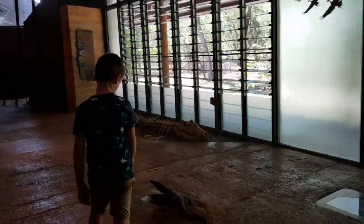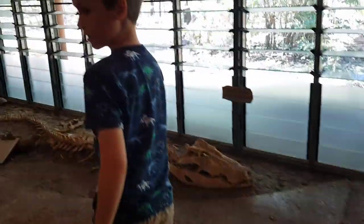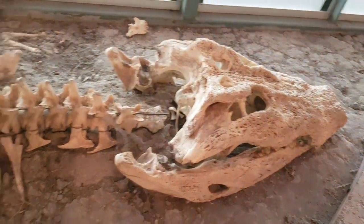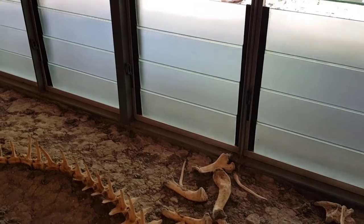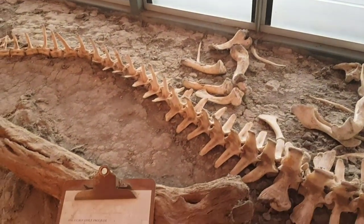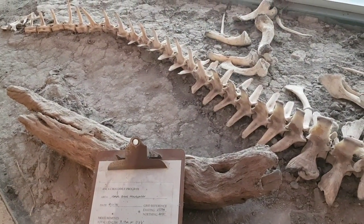Oh, we made it, Harry. We found it. Joanna? And what we've been looking for, a crocodile skeleton. It tells us about him. So he was found in 1993, this one. So he's been a skeleton here for a long time.